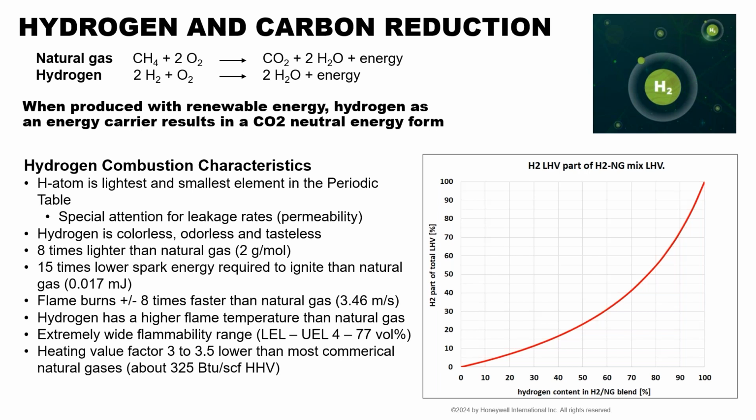Coming back to the flammability, the lower spark energy to ignite it, extremely flammable. Your lower to upper explosive limit of hydrogen is 4 to 77% by volume in air. Natural gas, methane, is about 5 to 17, 18%. So you can see if you've got a little hydrogen in your fuel, it's going to be a very useful and very flexible fuel source in terms of its ability to combust.